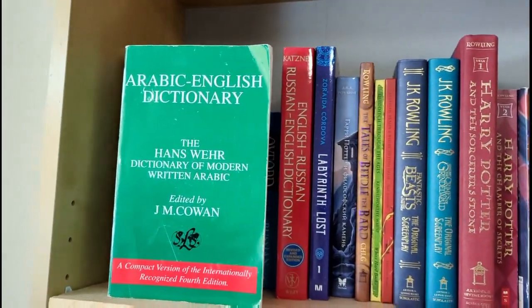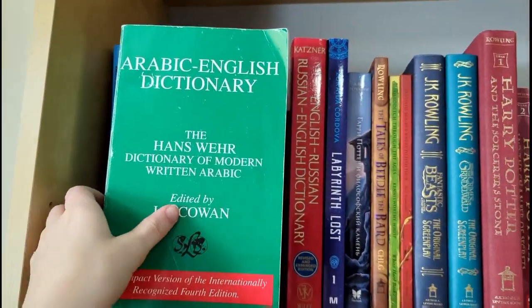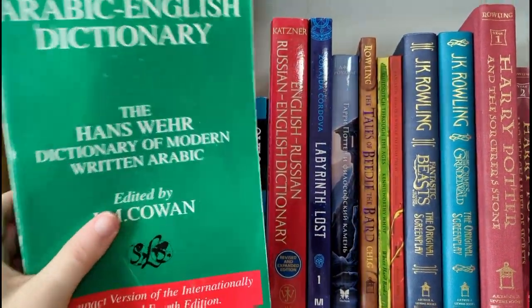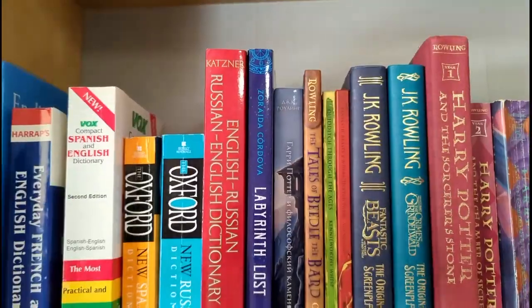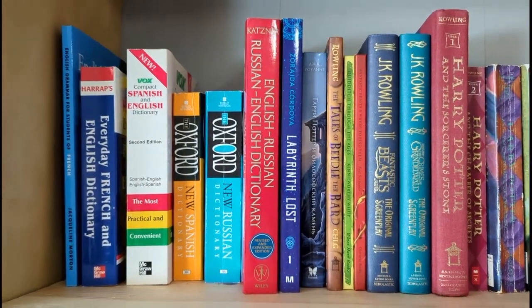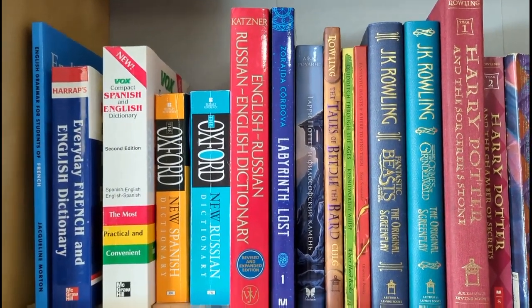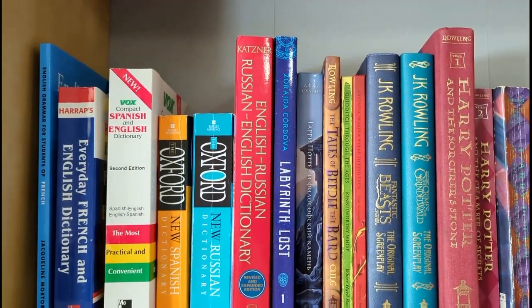Then on the other side are actually all of my dictionaries. So these are my dictionaries and books in other languages. I have multiple books there. I am an avid language learner. I am a polyglot, so I do need my own section for translated fiction into other languages, as well as my dictionaries.